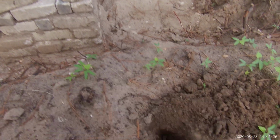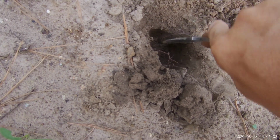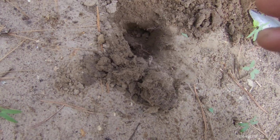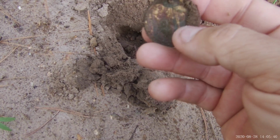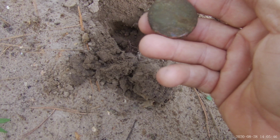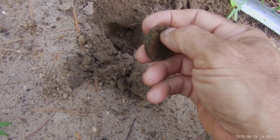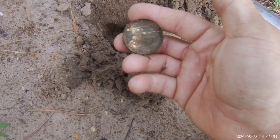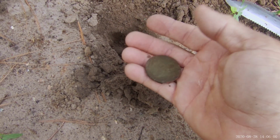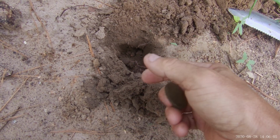Okay, I'm on to my second target by the chimney. Got a metal reading down this hole. It's a pretty strong reading, and I see something here that's round looking. So let's see what that is. It's a tin cover to something. Could have been a watch. It'd be a small pocket watch if it was a pocket watch. Probably something else. So we'll get it cleaned up and see what we can find. That was registering like a 17-18 on the Equinox.